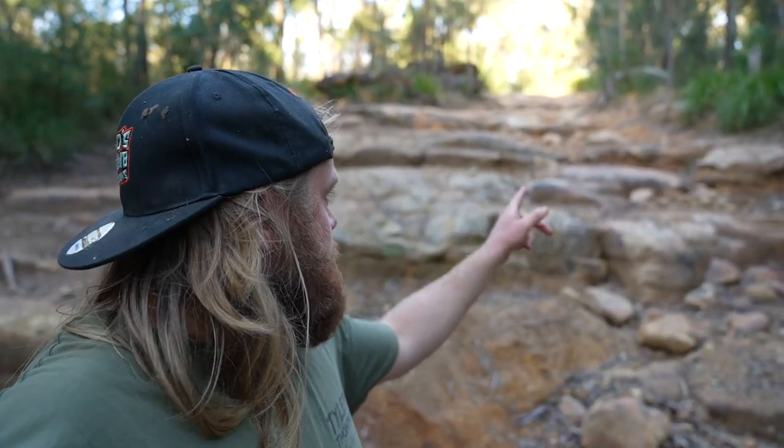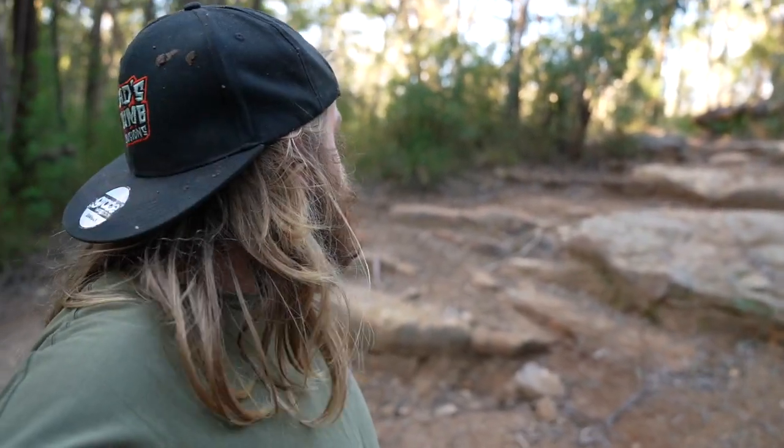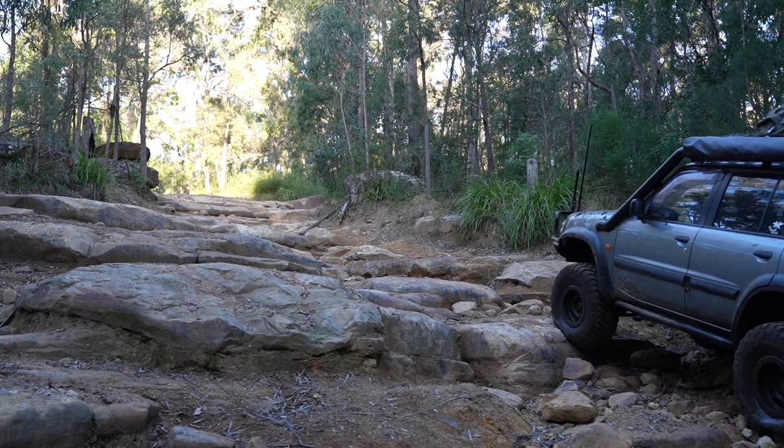We've got some fairly interesting steps to navigate up this side here. There's quite a few options. I think maybe over there through the middle a bit and off to the side is the easiest one. But I don't know, none of them are that easy, to be honest.